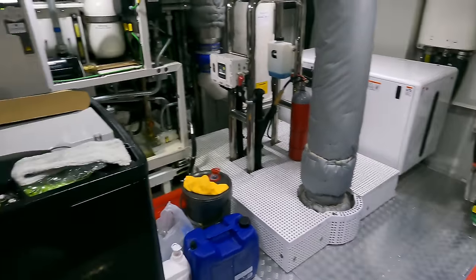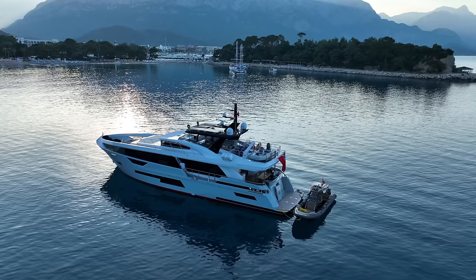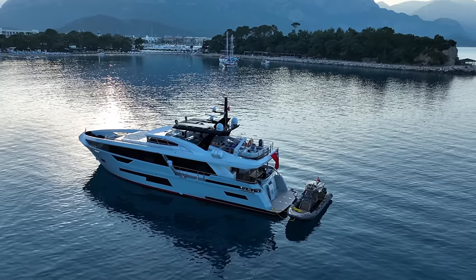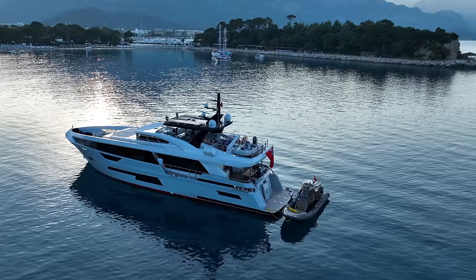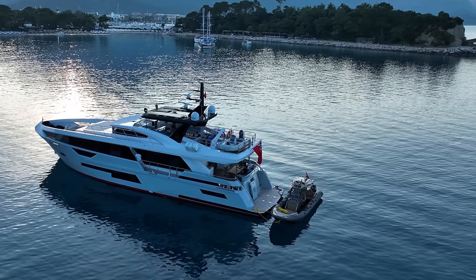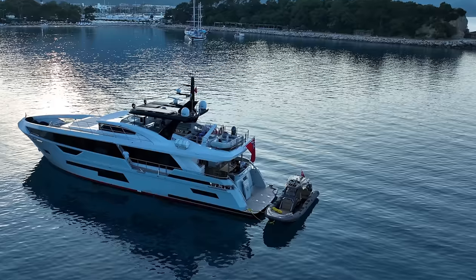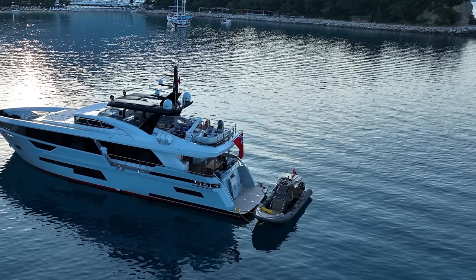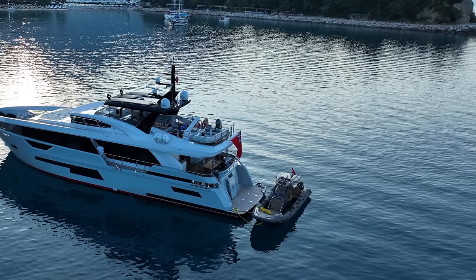Who better to tell us about the performance characteristics of the Hysucat than the founder of Bering Yachts and Bering Marine, the man himself, Alexi. And make sure you stay tuned because once Alexi's told us a little bit more about this boat, you'll witness him at the helm as we power through the water and carry out some sharp turns.